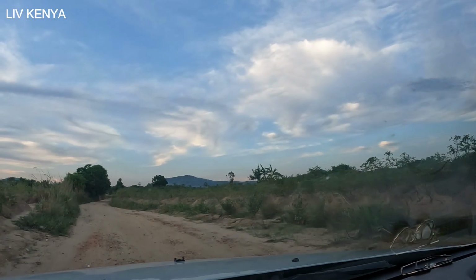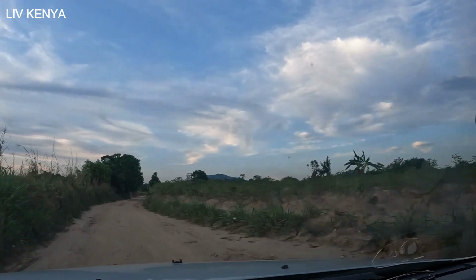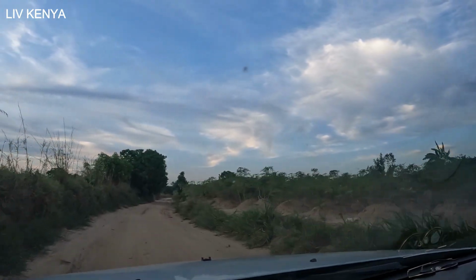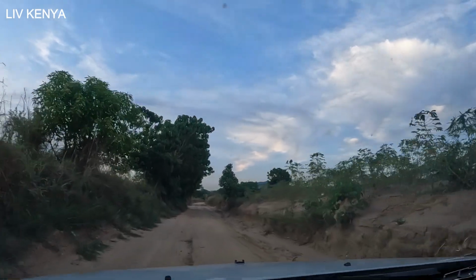We are supposed to go all the way to Songwe border, but I'm told that somewhere along the road there, at times they close it down because of, I think, heavy trucks. At times, I don't know if they spoil the road or something. So we are hoping to just get to Mzuzu and get accommodation there. We've already been given some contacts.